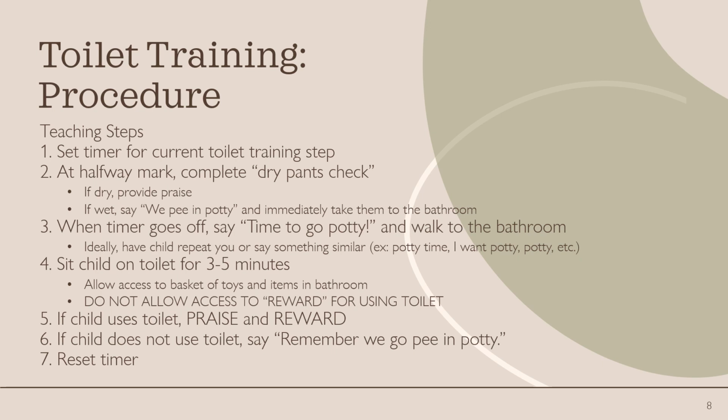Now, step 4, when you're in the bathroom, you're going to sit your child on the toilet for 3 to 5 minutes. Again, it's a short amount of time because we want to keep the bathroom as fun as possible. If I were to have your kiddo sit on the toilet for 10 minutes, that's a long time. Your kiddo is going to get bored in the bathroom, even with that bucket of toys that you left in the bathroom. 10 minutes is a long time, so I have it shortened down to 3 to 5 minutes for every time you go to the bathroom.